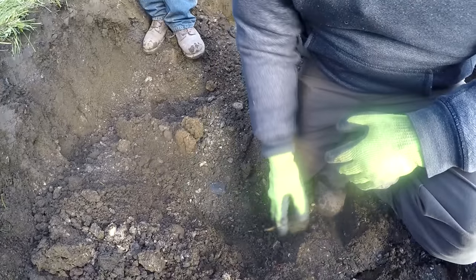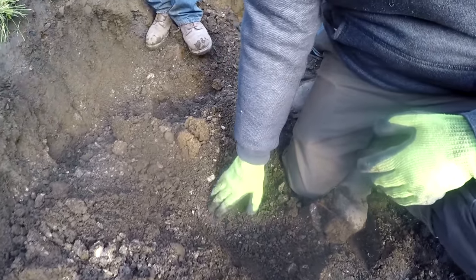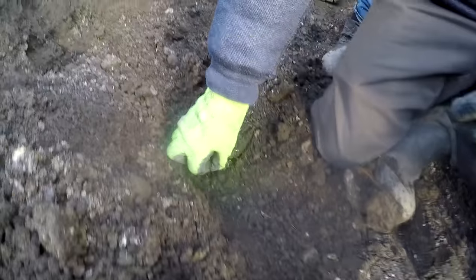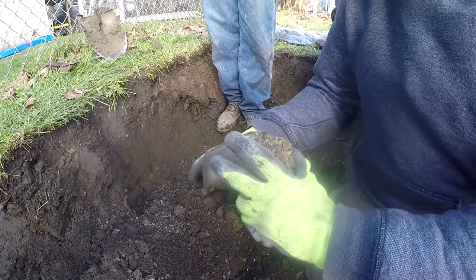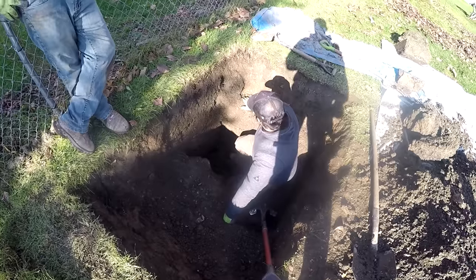We're in the hole. Shane has found a nice big pharmacy. Big pharmacy or a hair? Might be a Rexall. Yeah, it's a hair bottle. Oh, it's cracked too. Unembossed, but it's old. That's fine.